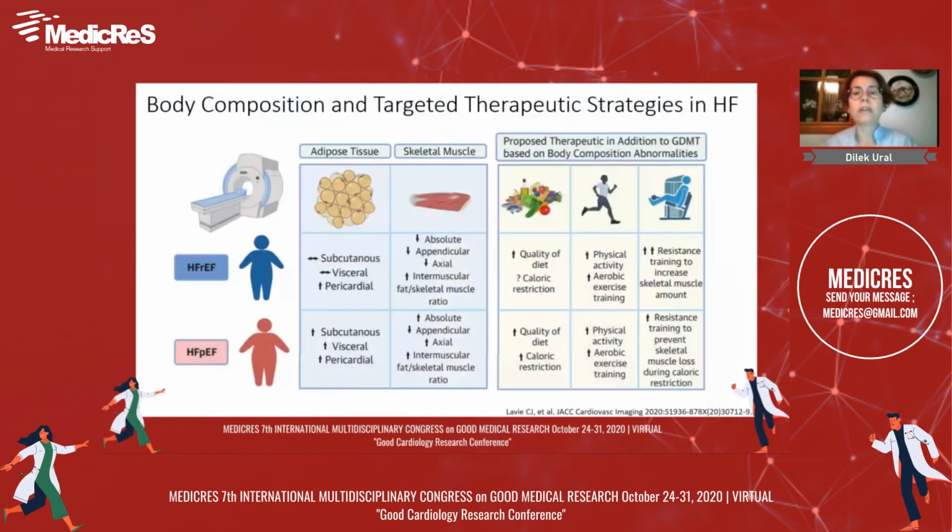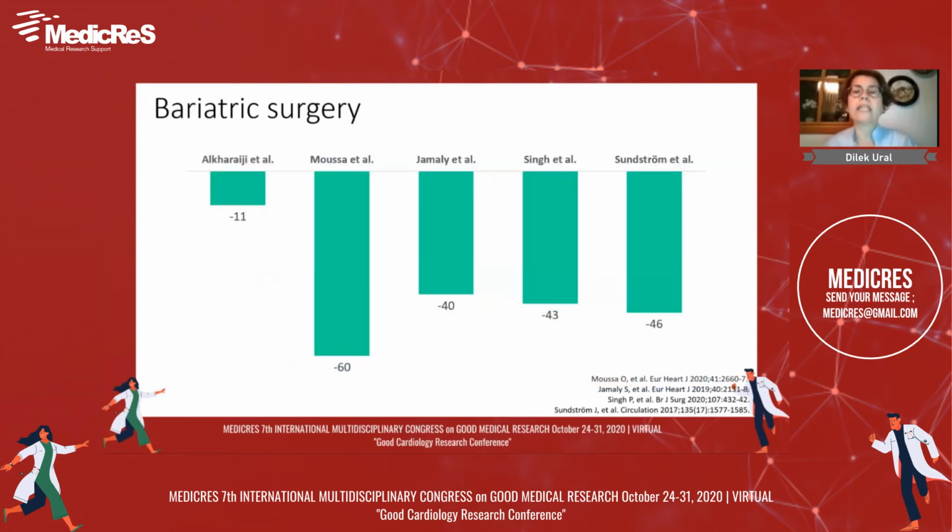How to manage the lifestyle of patients and what should be recommended for those having low or preserved ejection fraction? Actually, the lifestyle recommendations are quite similar to each other, like changing the quality of diet, caloric restriction, etc. But when it comes to the pharmacological agents, none of them have been able to be beneficial in decreasing the risk of heart failure initiation. But that is not true for bariatric surgery.